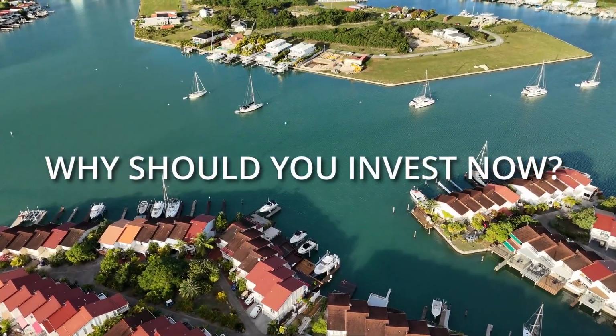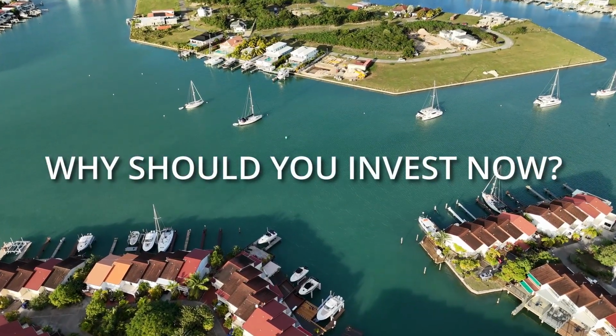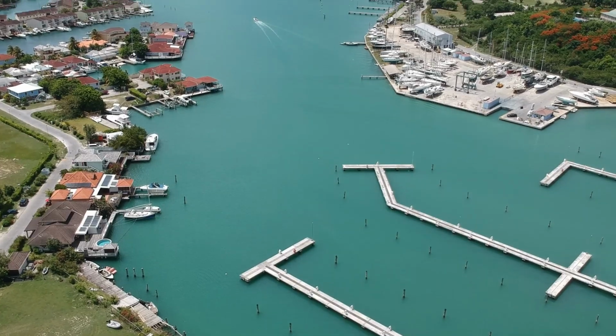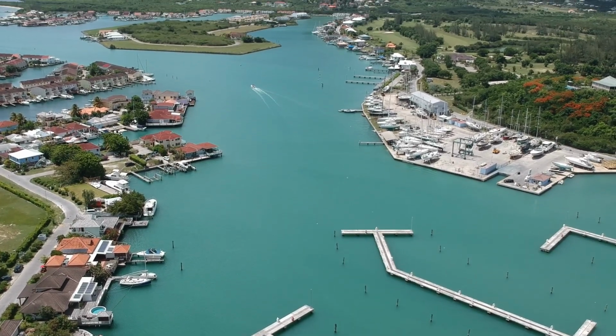I will tell you, Jolly Harbour is on the brink of an even greater transformation, and the area's appeal is set to skyrocket with several major developments that will enhance both property values and lifestyle offerings.